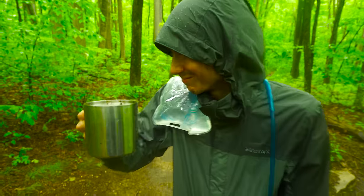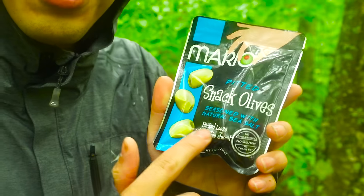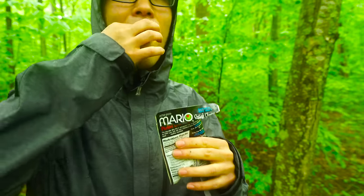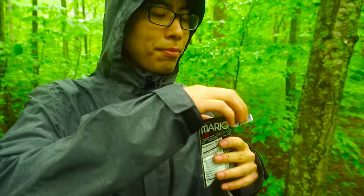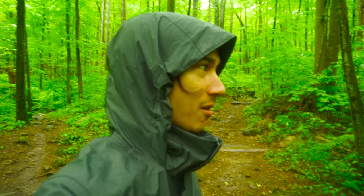Gritty. Thanks again to Meredith for giving us these snacks, like these olives, packed loose without the juice. Love olives. Very salty. Oh! Oh, mama! I'm not sure I've had an olive before. This is a fresh experience.